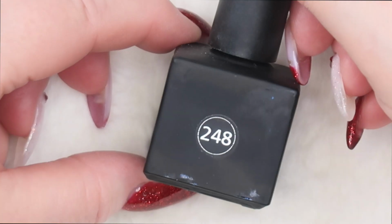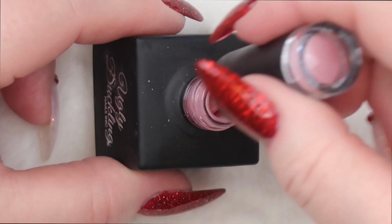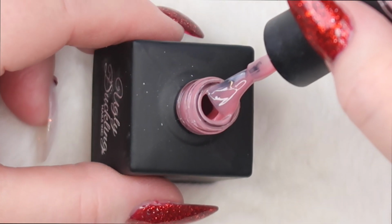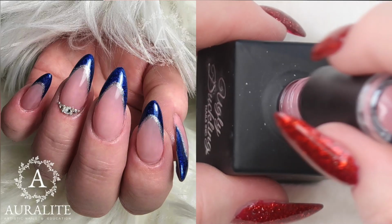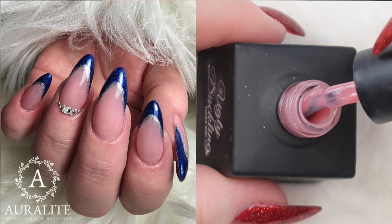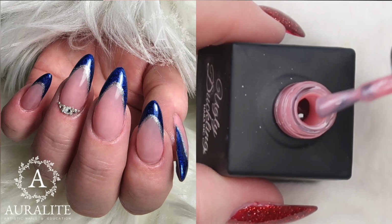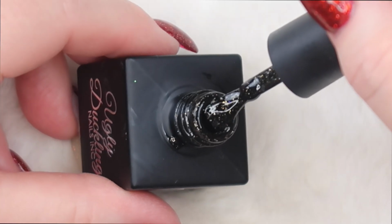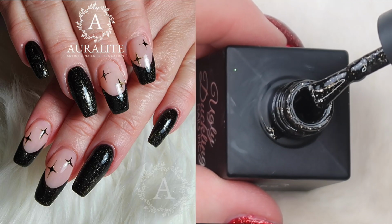Next is number 248, which is this sheer rose pink. This one is gorgeous, just all on its own. Use it as a French like I have in this picture, and this is the Wanderlust from On Vogue. What a great combination. This is such a pretty pink that you don't need anything else. It's stunning. Number 269 is a black gel polish with gold shards of glitter in here.